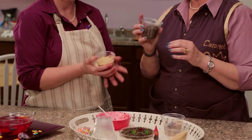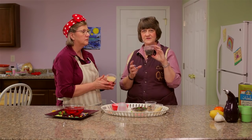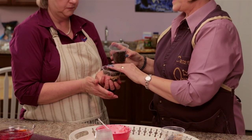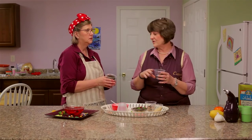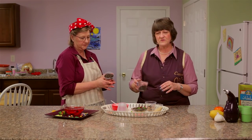This is just Oreo cookie crumbs. Basically throw your Oreo cookies into a food processor and you have them. Now mine looks a little more gravelly. This is the topsoil. The recipe will tell you to use Oreo crumbs. I put some ground up nuts in it just to give it that little bit of dirt kind of look to it. You can do that if you want to.